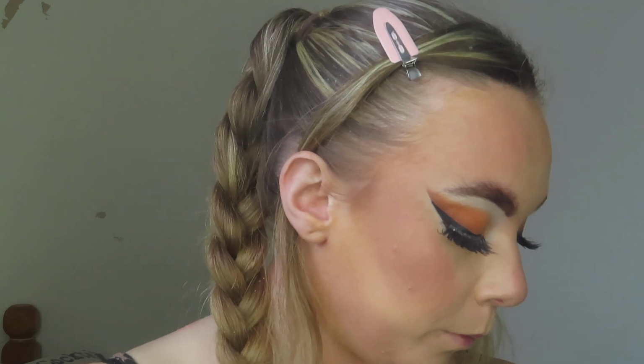I'm just going in with this bronzer. It's a really nice, warm tone. It will last all day. I wore it to Love Save today and it lasted so long, and then I'm going to run it down my nose.